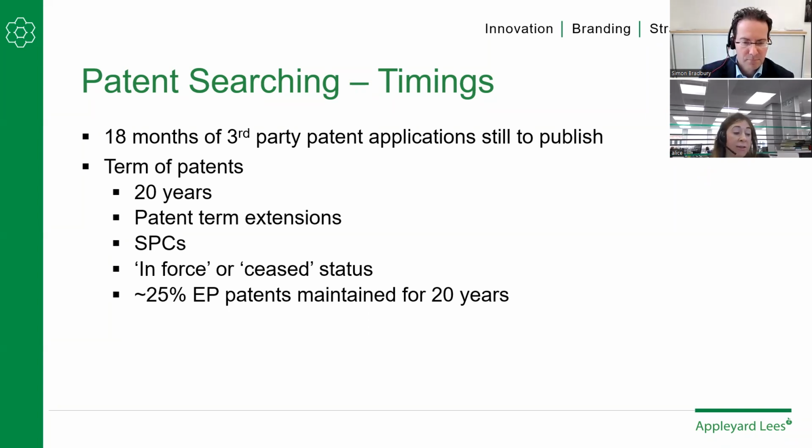It's important to check the status of these patents and patent applications. Are they in force? Are they going to be in force when the product is manufactured in a jurisdiction of interest? Are they going to be in force when the product is launched? Are they coming up to the expiry date of the 20-year duration of a patent? Have the renewal fees been paid? If they've not been paid, can they still be reinstated? All of these things you need to flag up in your analysis.